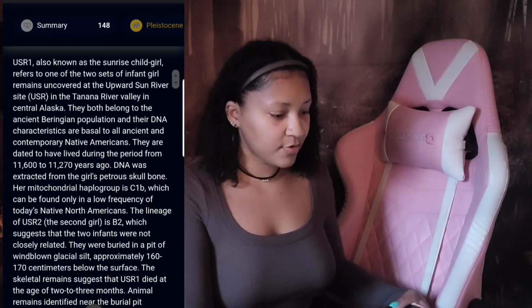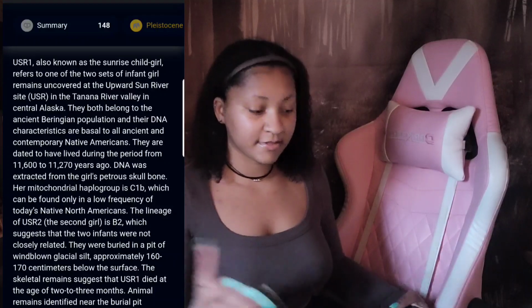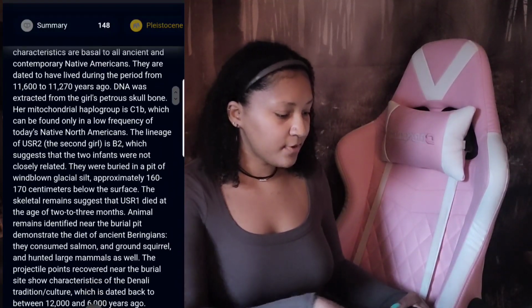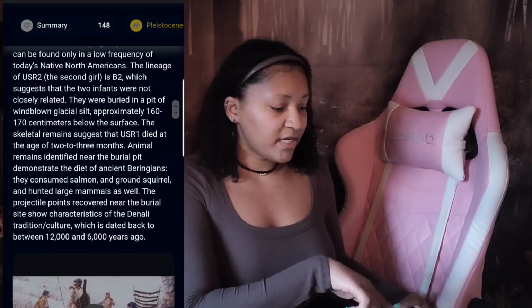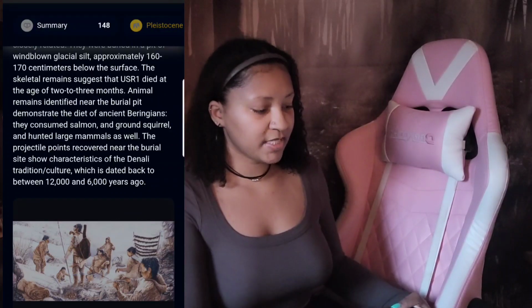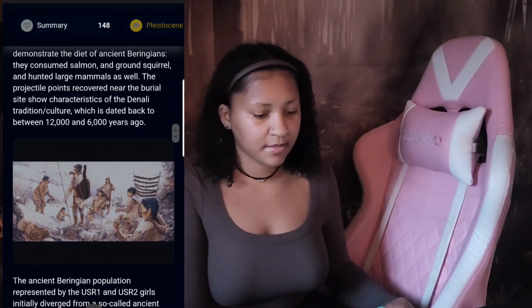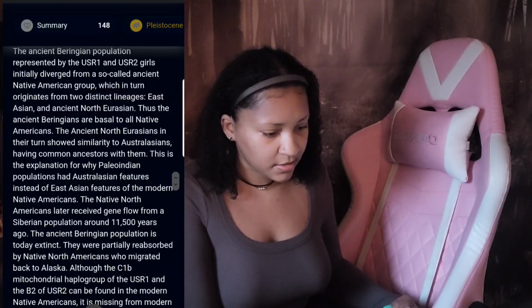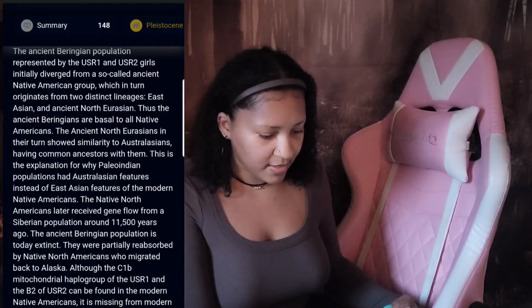Okay, so when it comes to this Alaskan Sunrise Girl, I am genetically closer to this sample, 40% more than the other GenomeLink users. Okay, I'm seeing something about the North Native Americans receiving genes from a Siberian population. Also something about Australians in here.